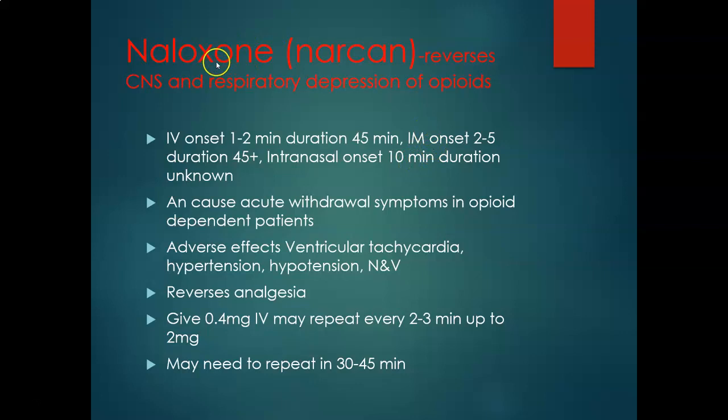Here is the wonder drug. So Narcan is a very good drug to have, because if patients have taken too much of all the opioids we just talked about, this is your magic drug that will wake the patient up. This has happened to me once. As a nurse in my career, I've only had to give it once.